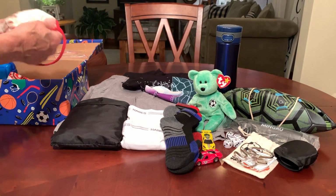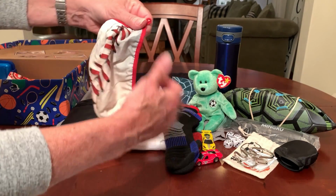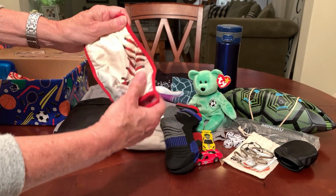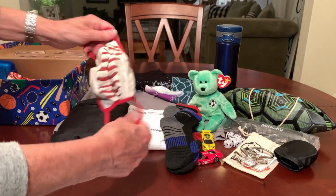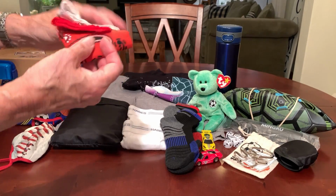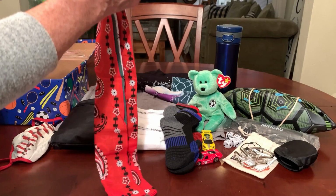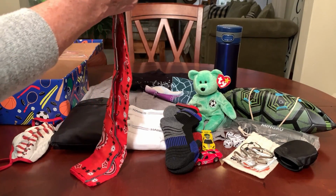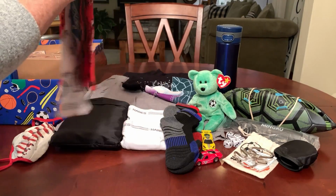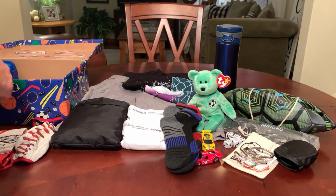He's got a face mask that is a baseball, like a silk screen of a baseball. He has also a bandana, it's a red, green, and white bandana. Trying not to open it totally up so I don't have that much to fold when I repack this.